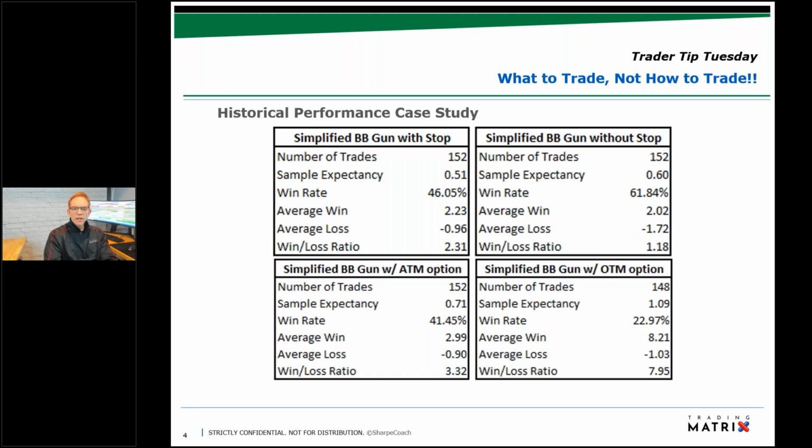But what I want you to notice is when we bring in options, first of all, if we get rid of stops, which is a whole other story, stops kill performance. And I will be doing a whole session on this. But stops kill performance, and you can see it. The expectancy with a stop is 51 cents. Without a stop it is 60 cents. Almost probably 98% of the time, the system does better without a stop. Think about that. But then we actually incorporate options instead of trading underlying, and you can see the expectancies go up even more. 71 cents, $1.09.